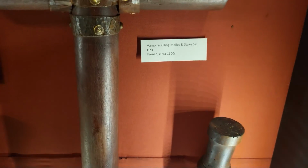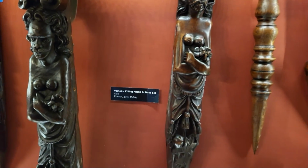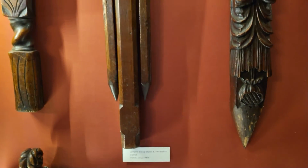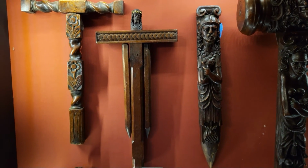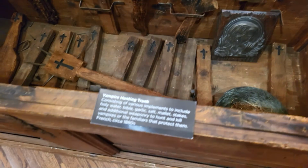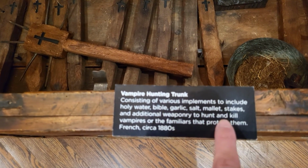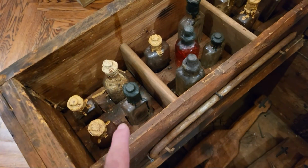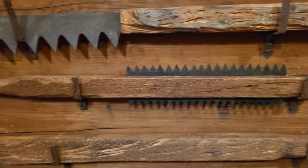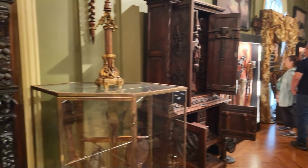Here's some stuff back in the 1600s they used for killing vampires. Here's a stake. Melon stake set. See, this one is in the form of a cross. Here's a nice little hunting trunk. You see all your holy water, Bible, garlic, salt, mallet, stakes, to kill vampires. This is 1880s. They got all the stakes down here. These are all your remedies. Probably some garlic in there. Some holy water. That would definitely get the job done. Pretty wide-ranging collection of stuff. So we'll keep walking around here.